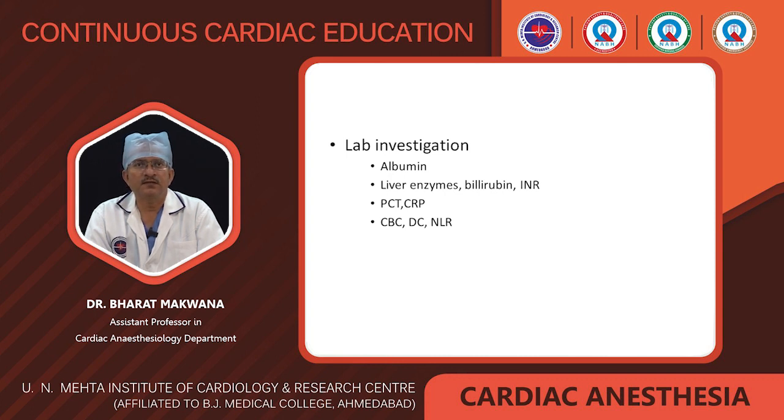PCT, CRP, we can go for it. Procalcitonin and C-reactive protein tell us the inflammatory status of the body. So if we track them routinely, and their levels are reducing day by day, then it guides us that inflammatory markers are reducing, and that the patient is shifting from negative nitrogen balance to positive nitrogen balance. So the overall outcome of the patient improves.